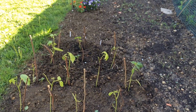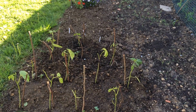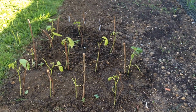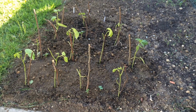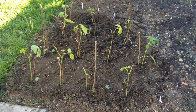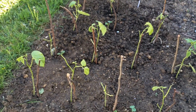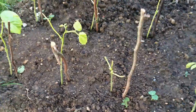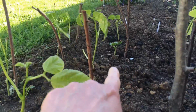I'm fairly sure that nettle is quite good for green stuff as opposed to fruiting stuff, but Dad did point out that the beans were looking a bit pale. He didn't point out that they're looking a bit devoid of leaves, but I thought it might be a good idea to nourish them a little bit. You might notice that there's a couple of little bean plants in here. We've got one here, and there's one over there, and there's another bean there.